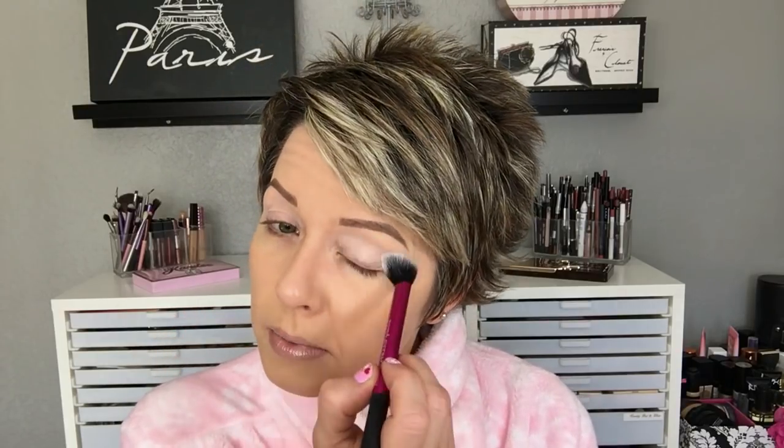And so we are gonna start with this shade Divinity, and I'm gonna use this Real Techniques brush, and I'm going to just set my primer. So this will just remove any tackiness from that primer and help our shadows blend a little easier. And then as always, I'm going to take this Morphe 208 brush and pack on more of that Divinity shade just right under the brow as my brow bone highlight.